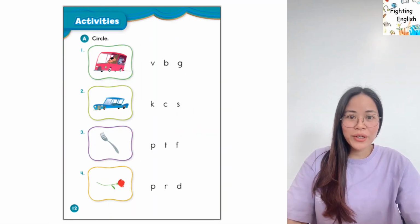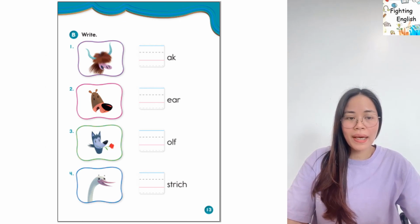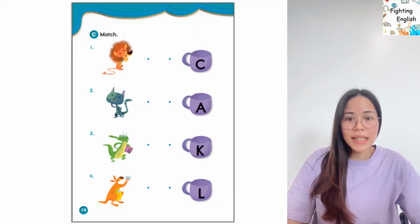Okay, let's turn to the activities. Activity A, circle. Look at the picture and circle the beginning letter. Activity B, write. Look at the picture and write the beginning letter. Activity C, match. Look at the picture and match with the beginning letter.